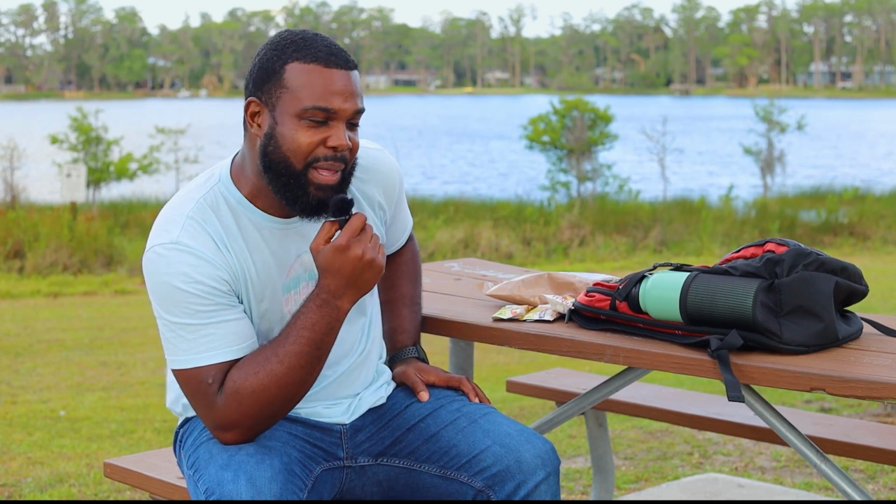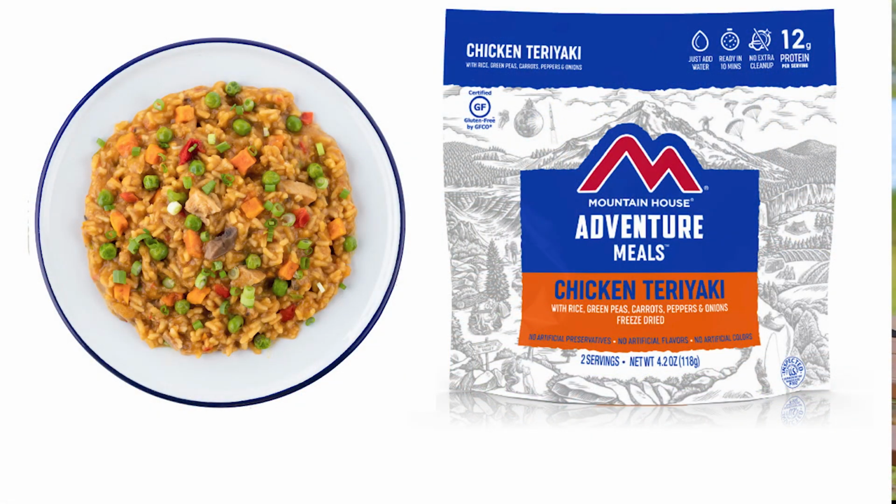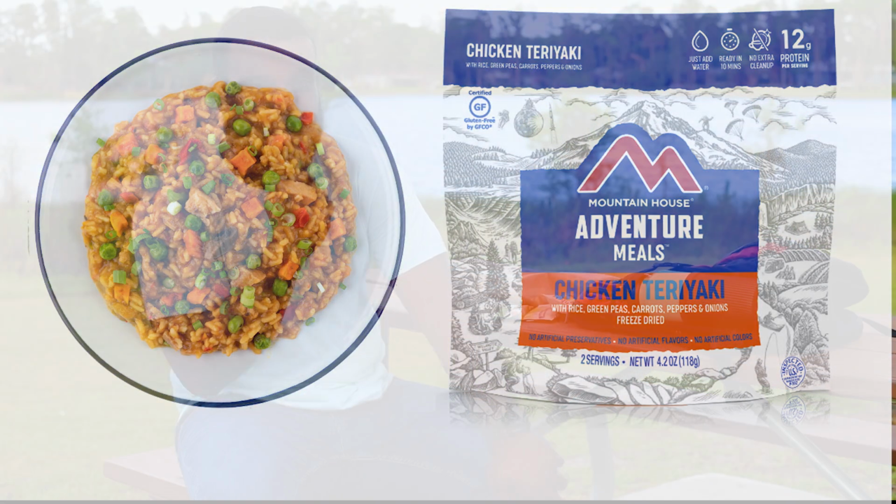What else? I had some, but I ate it because I was testing and tasting different kinds, and I found a few that I enjoy. What I'm talking about is dry freeze meals and food. They are great. You would want to get a few of those in your bag. Reason being, it's light, easy to pack, and you can find them pretty much everywhere.